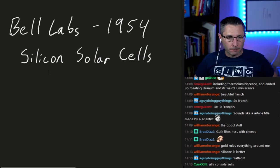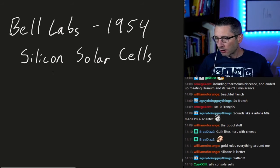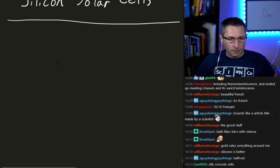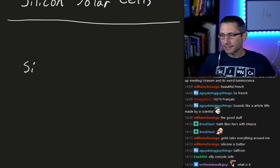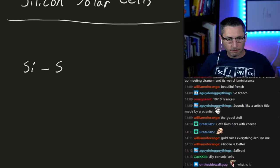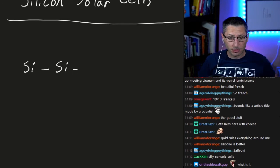Okay, so what is a silicon solar cell? How does a silicon solar cell operate? So let's talk a little bit about how this works. A silicon wafer looks like this. Here's a silicon atom. It's bonded to another silicon atom. That happens to be bonded to another silicon atom.